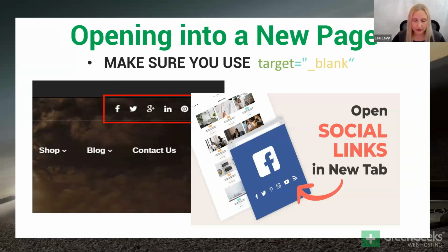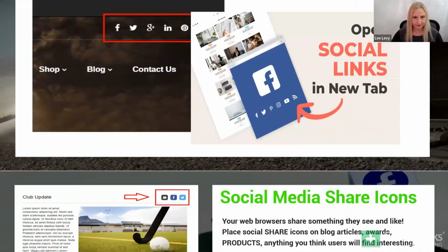And very, very important, I see this all the time. If you are going to send people to your social media, make sure that you open it in a new tab so they don't get off your website. So once they're done liking or following, whatever they do, and they close it, they're back on your website. And for you HTML geeks out there, it's the target equals blank code. So make sure that you're using that. Open it in a new tab.